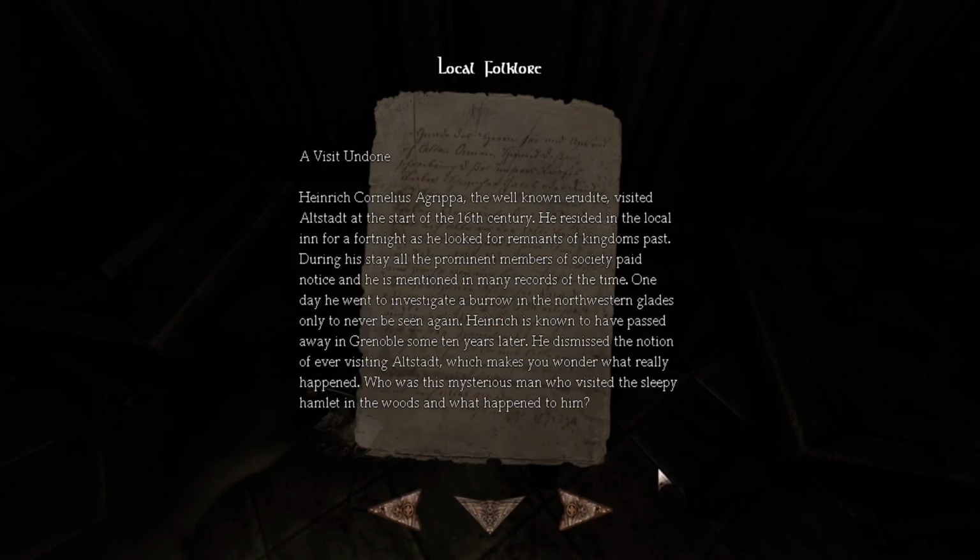Okay, a visit undone. Heinrich Cornelius Agrippa. The well-known erudite visited Alstate at the start of the 16th century. He resided in the local inn for a fortnight as he looked for remnants of kingdoms past. During his stay, all the prominent members of society paid notice, and he was mentioned in many records of the time. One day he went to investigate a burrow in the northwestern glades, only to never be seen. Heinrich is known to have passed away in Grenoble some 10 years later. He dismissed the notion of ever visiting Alstate, which makes you wonder what really happened. Who was this mysterious man who visited a sleeping hamlet in the woods, and what happened to him?